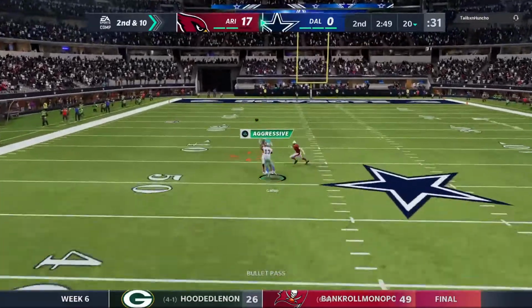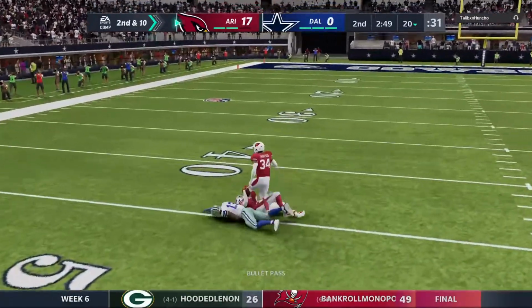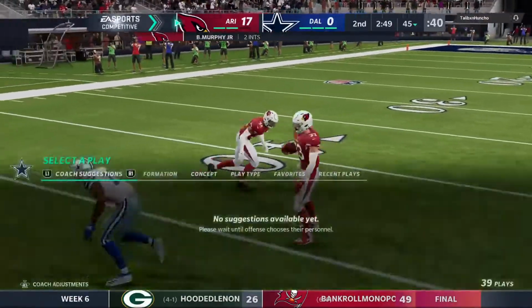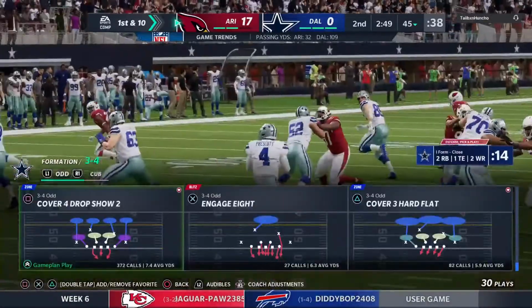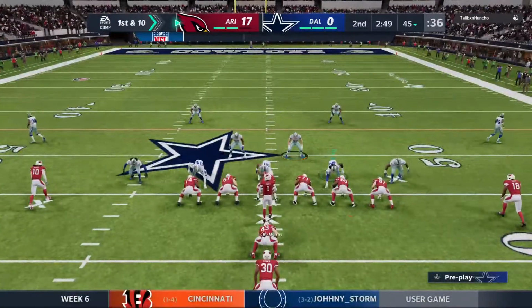He'll fire this deep for Gallup. And for the 4th time tonight, it's an interception. Picked off by Byron Murphy. Really nice pick there for the reigning NFC Defensive Player of the Week. And a good story on that.